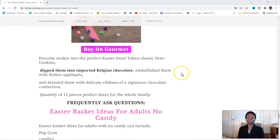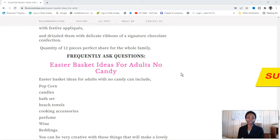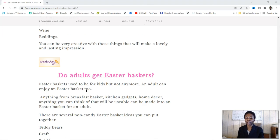And also, frequently asked questions. Easter basket ideas for an adult, no candy. There are so many ways you can put together a gift basket for an adult without candy in it. Some ideas can be popcorn, candles, bath sets, beach towels, cooking accessories, perfume, wine, beddings. You can make a creative Easter basket for an adult, no candy, and that will be perfect and they will love it.